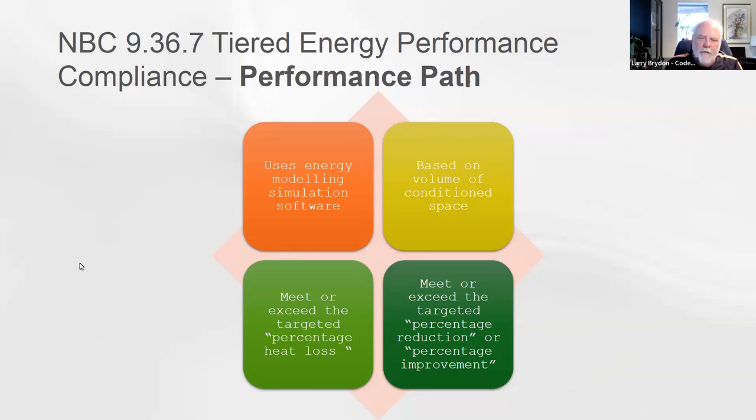So the tiered energy performance path uses energy simulation modeling to demonstrate compliance using a better-than-code or an improvement-over-target metric. So additionally, you're required to achieve a TEDI-like metric by demonstrating a percentage heat loss over the Tier 1 or the reference building, as well as demonstrating that the peak cooling load of the reference building does not exceed that of the proposed building. So volume of conditioned space determines the actual energy targets to be achieved, plus or minus 300 cubic meters of home volume.